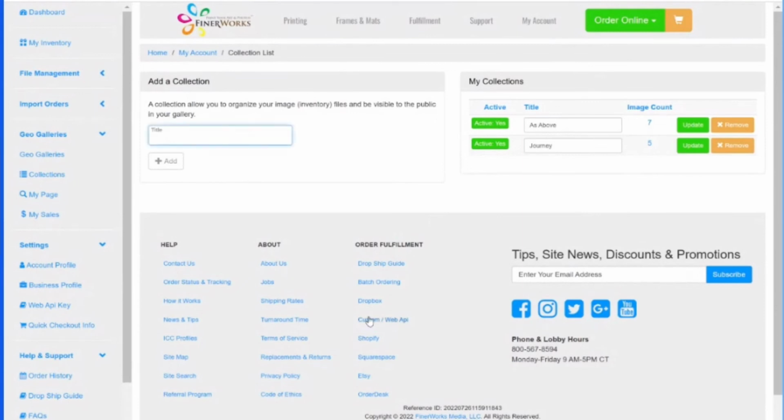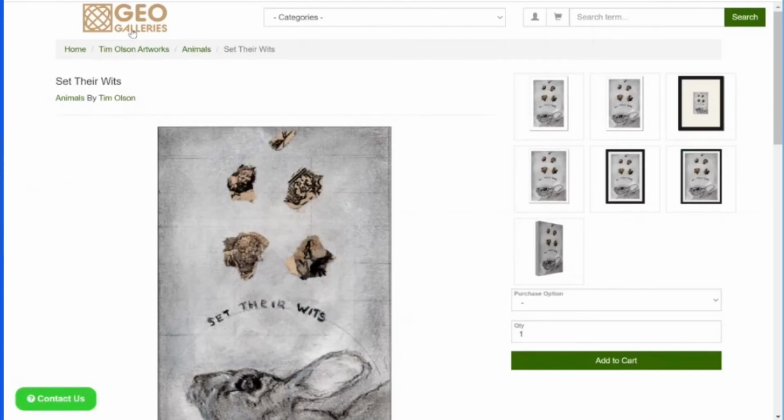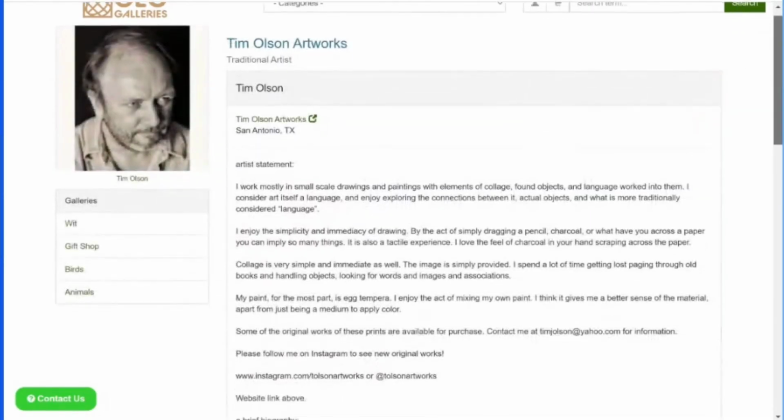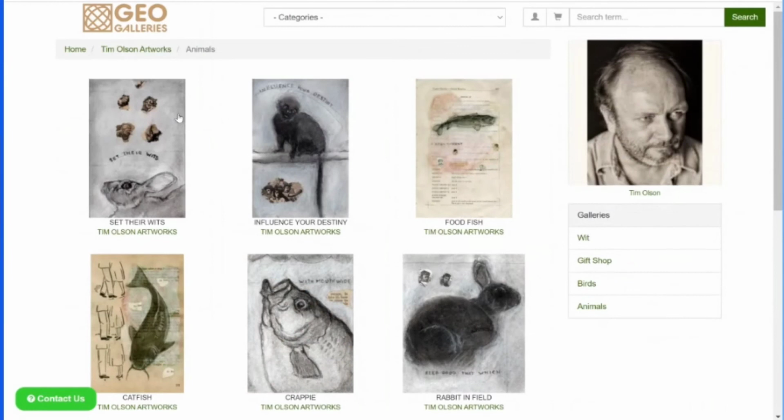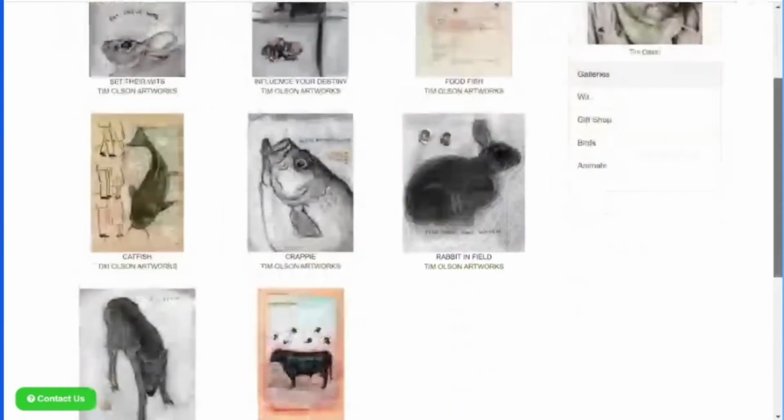Then you would just make up something like miscellaneous, or if you had a show and want all of the works from that show, like the NYC Art Show 2022, you can make that a collection as well, and that will show up here. The collections as they appear here go in alphabetical order. Once you get in there, you can move the rank around.